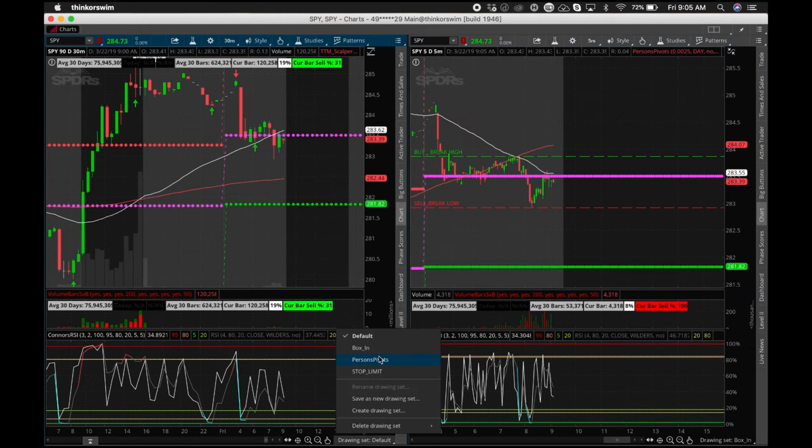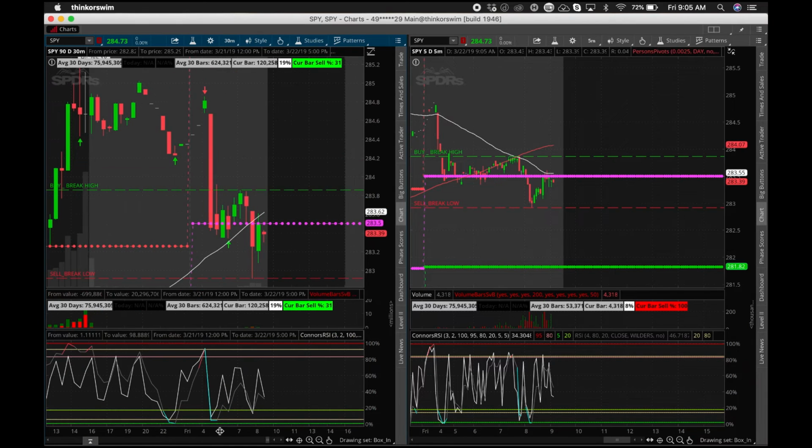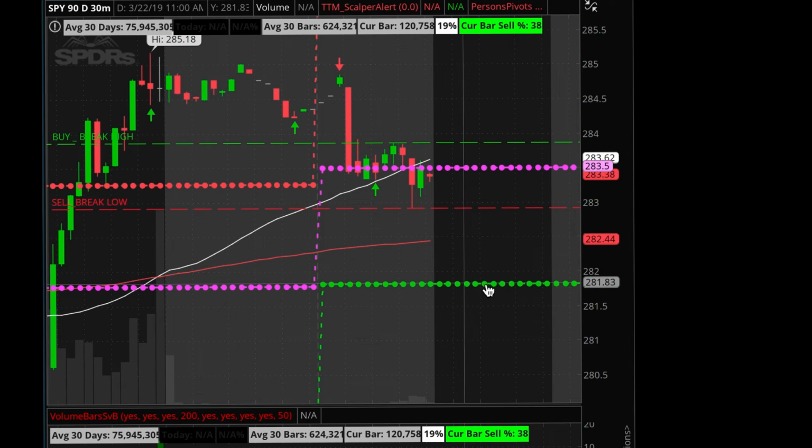So again, we boxed it in, 30-minute chart here. Let's take a look. All right, the initial stop is going to be the pivot in either direction, and then your first target on the short side is going to be the pivot down here.